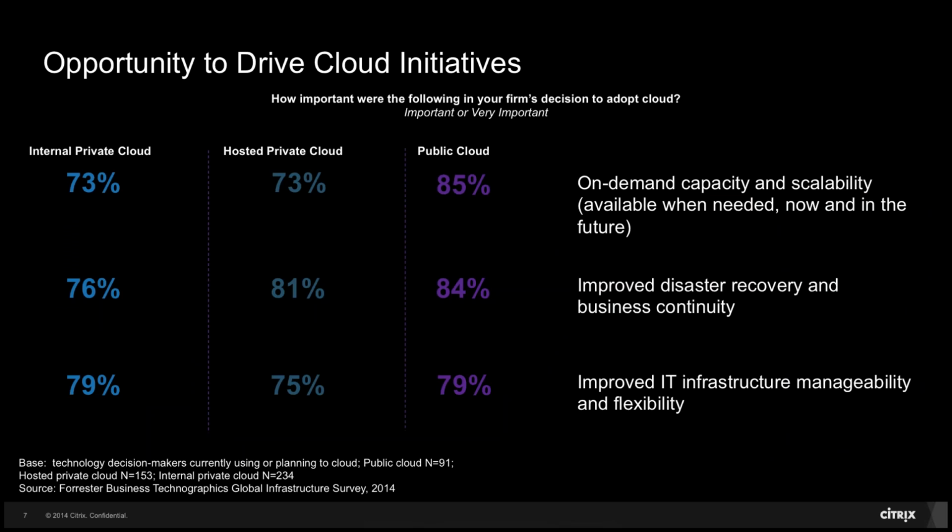So if you look at this, this is a couple of pieces from Forrester Business Research that we've looked at, and we use these to understand what we need to provide to you as customers and how we come and talk to you from a solution perspective. If you look at this, this is how important were the following in your firm's decision to adopt cloud. Well, on-demand capacity and scalability, and I think we'll cover that, and that's got a great message with Azure and with Citrix and with what we can do around XenApp and XenDesktop in Azure going forwards.